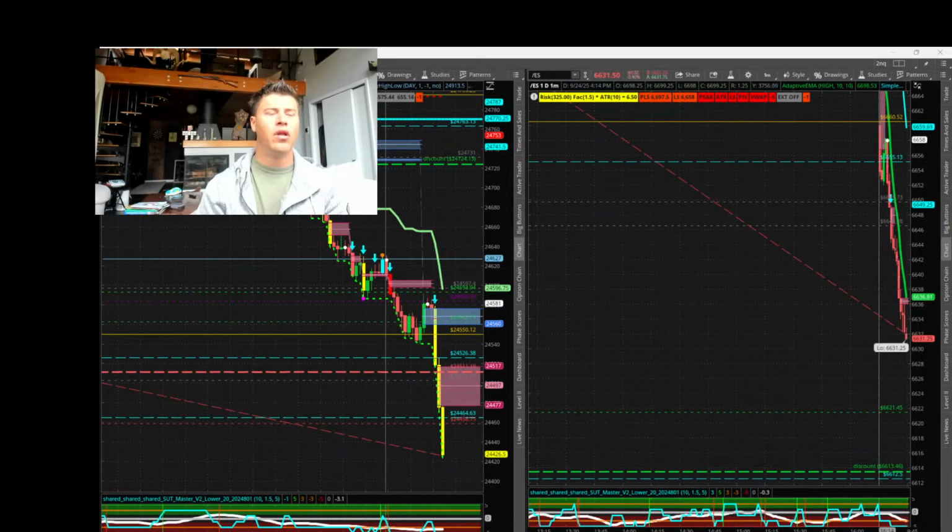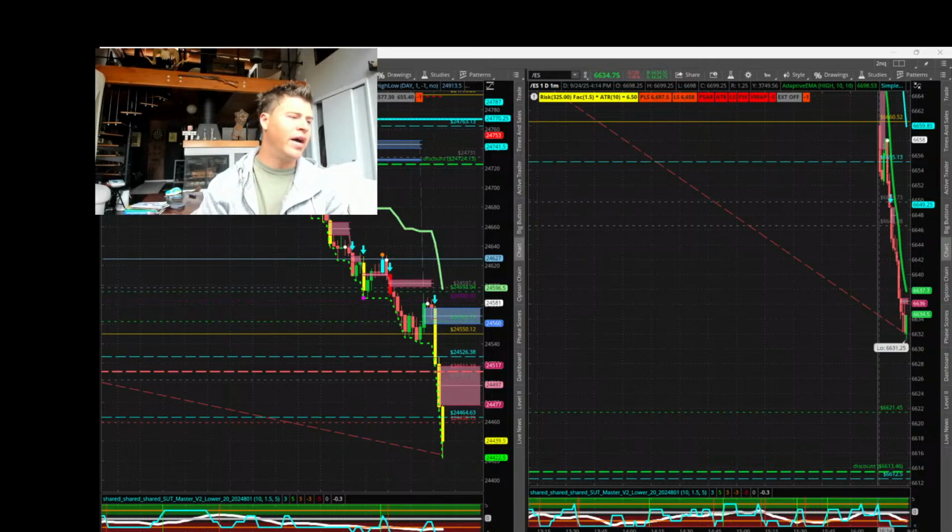Gold making a new low for the regular trading hours here. New low for the day in gold. Yesterday's low, 37.50. We're trading 55s. Another 6 points, and that is cracked.